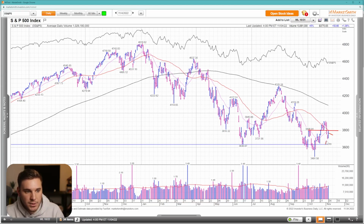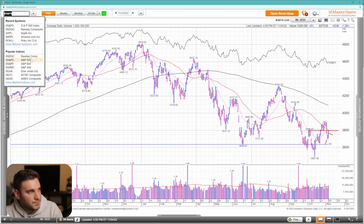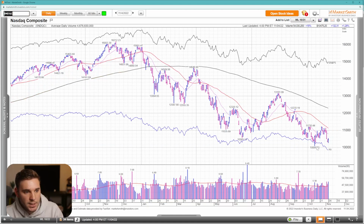Yeah, this low is definitely significant. And if we undercut that level, I wouldn't be surprised to see us back near this level or even challenging these prior lows. Going back to the Nasdaq real quick, you can see how much weaker this is. We're much closer to this prior low, and we've already undercut this level right here.